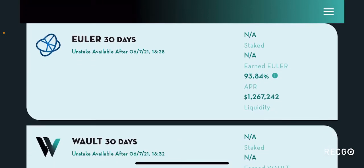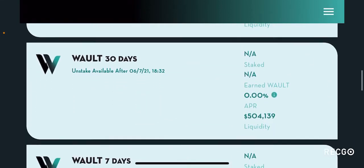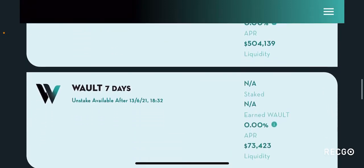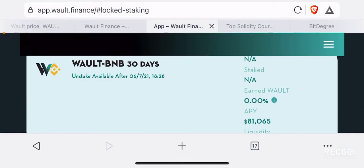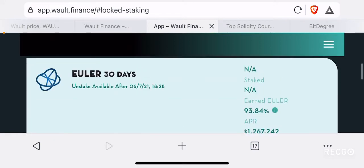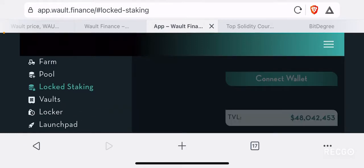You can stake Euler tokens and earn a decent APR as well. You can also see some of the vaults that are not really earning any APRs, so please bear that in mind. Some staking pools don't really offer any APR, so please bear that in mind before you interact with that smart contract, right? So that's basically it for the locked staking.